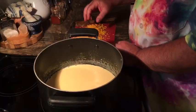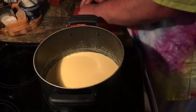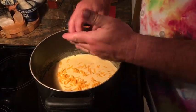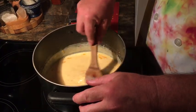All right, so now we got this on low, just kind of on melt mode. So we're gonna add a little bit of shredded cheese at a time. Change the texture as we go. If you put it all in at once, it's just gonna clump up a little bit.